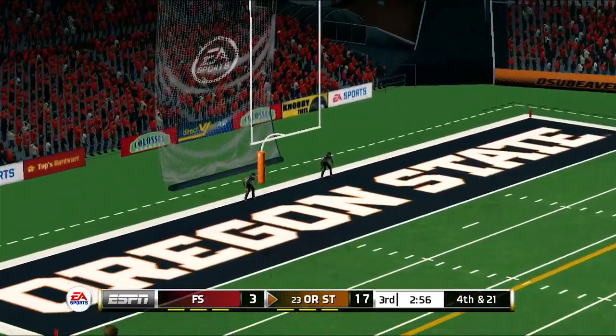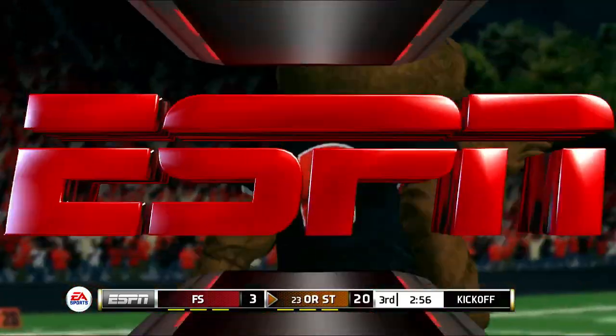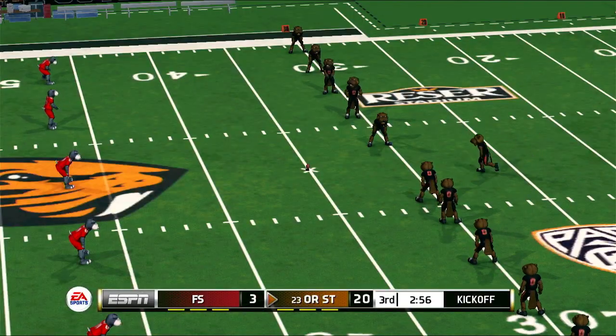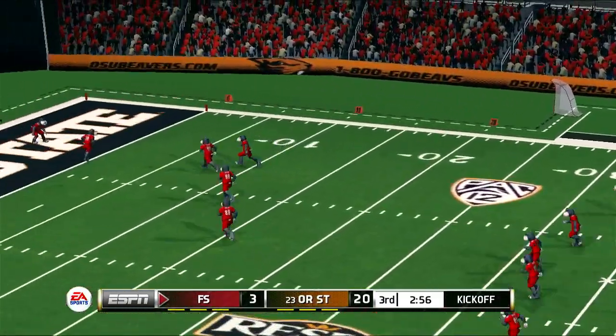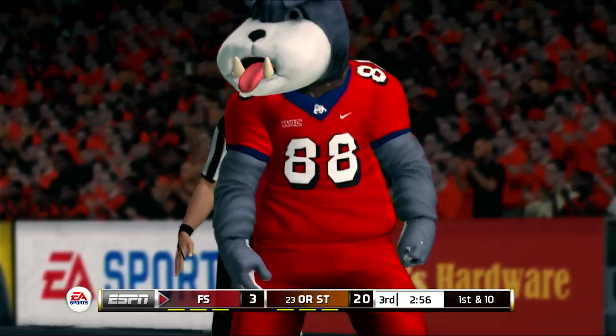It's up, looks long enough, and he got it. The kicker looks like he's ready to kick this one off. Sends it sailing downfield. And it goes into the end zone, down for a touchback.